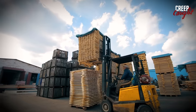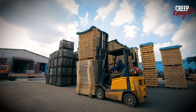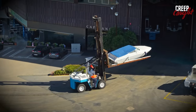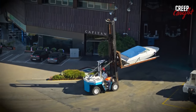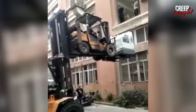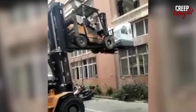Companies today are looking for employees who can creatively solve problems and are dependable in enhancing efficiency and achieving outcomes. However, it appears the hiring process for these forklift operators might have missed a step in verifying their past work experience. The details of when and where this forklift mishap happened are unclear, but it's definitely one for the history books.